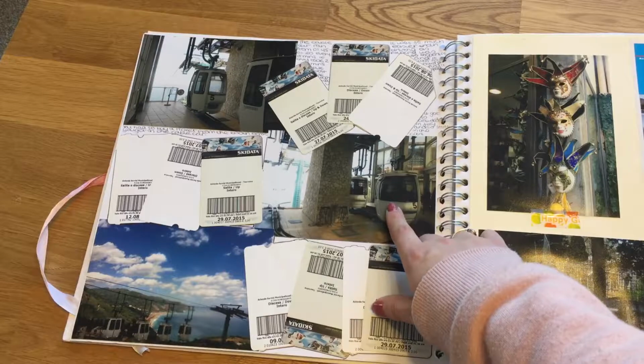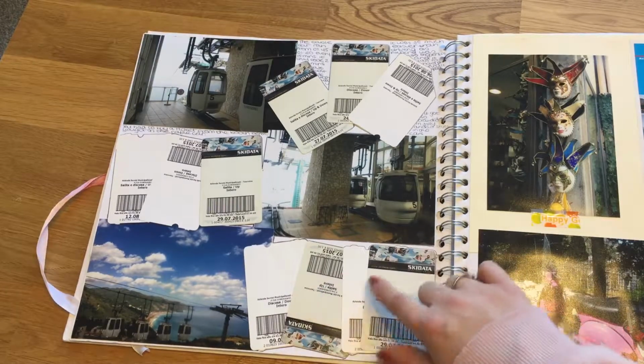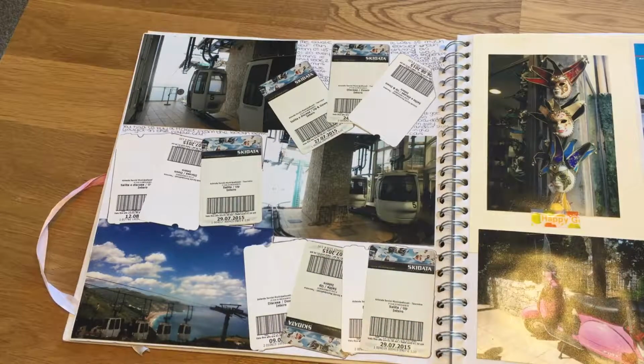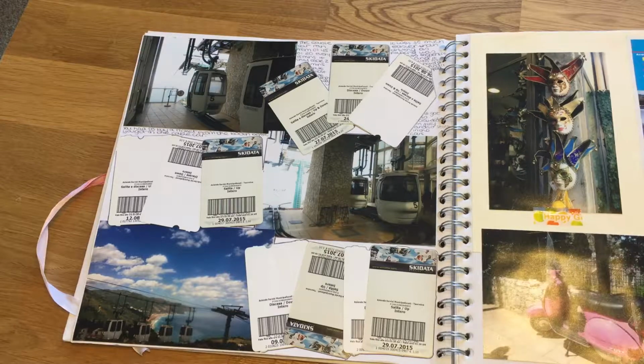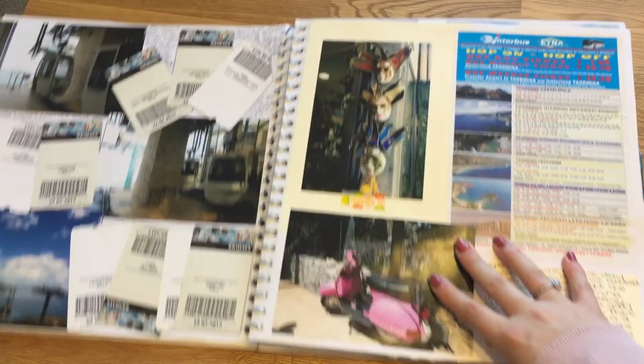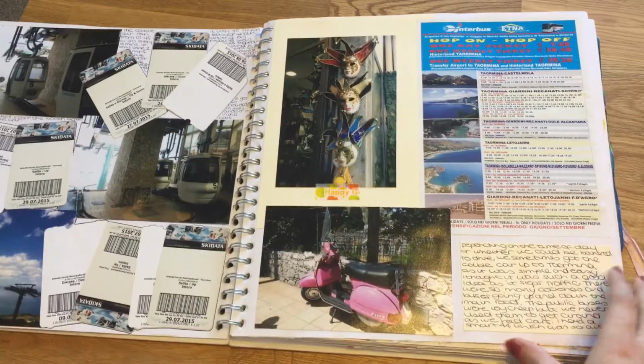So it was these little pods that would take you up. It was only a couple-minute journey, but I kept all our tickets, and we used it a couple of times. It's a really lovely view to get up there, but it does get really crowded in the summer because people used it to get from the city to the beach or the beach to the city, so it was constantly in use.